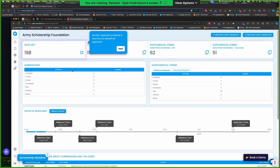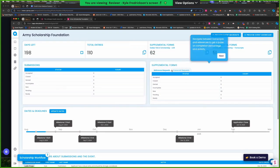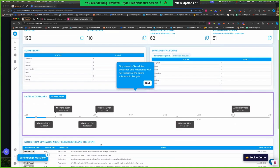So from your dashboard's perspective, it's going to show you how many days are remaining until your deadlines, how many entries you've received. You can send them built-in reminder messages. I already talked about how if you have external references or transcripts, are they done or are they not done? You can target them more. If you want to modify your dates and deadlines, you pre-plot out the entire life cycle of the program, and then we can jump in at each milestone as they go. If your review team is collaborating with one another, you have to be able to visually keep an eye on what's going on. So all of that shows up on your dashboard.